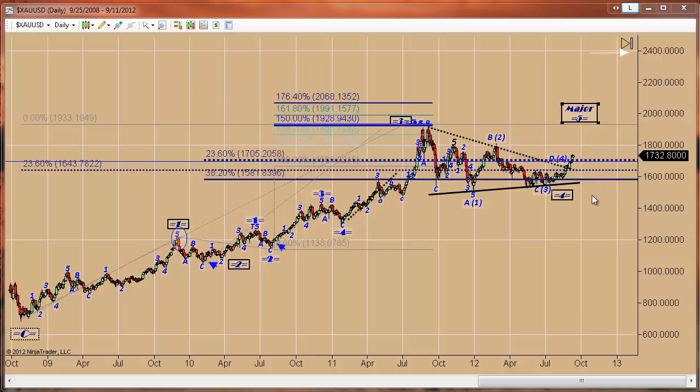Now, what is interesting to me now is that typically what we look to do to get a better sense or feel for forward forecasting, once this intermediate wave one is complete, we'll use that as a benchmark for waves 2, 3, 4, and 5. Up until then, we really don't have any precision tools to do that. We're simply looking at wave 1 major, comparing it to wave 5 major.